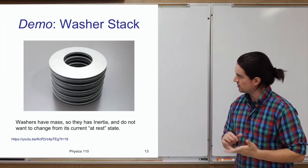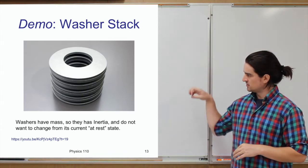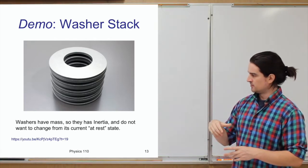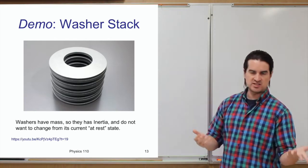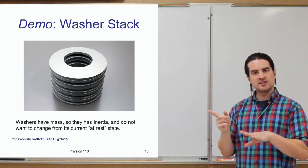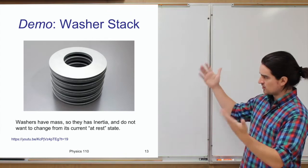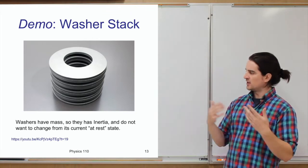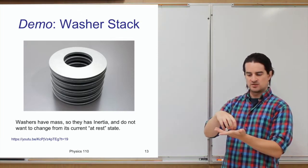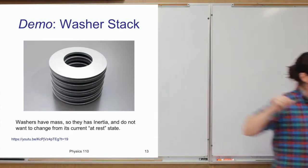Maybe another interesting demonstration of Newton's first law and inertia is if you take a stack of washers, metal discs, you can see inertia sort of in action if you are able to basically hit one of those discs individually. So the washers are all massive, they're all made up of matter, right? So they all have inertia, and they all don't want to change from their current state, which if you just stack them here, we would say they're just at rest. They're sitting there at rest, right? So, let's see what happens.